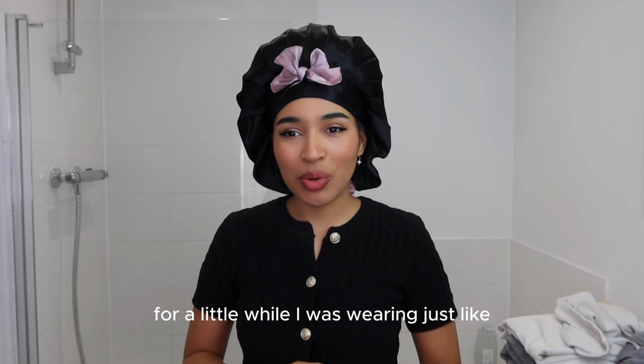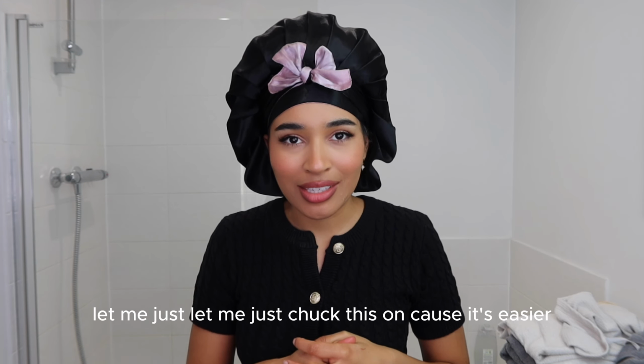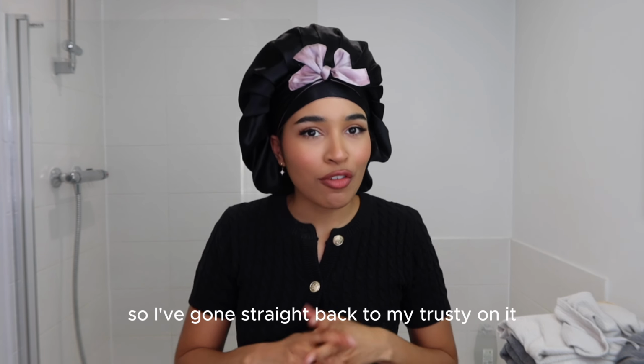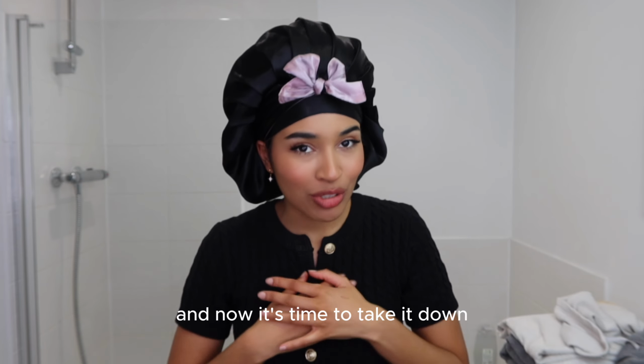For a little while I was wearing just an elastic silk bonnet because I was like, let me just chuck this on because it's easier. But that does not stay on. It literally falls off after like 5 minutes. So I've gone straight back to my trusty bonnets from my website CURLFULLY.com, and now it's time to take it down.